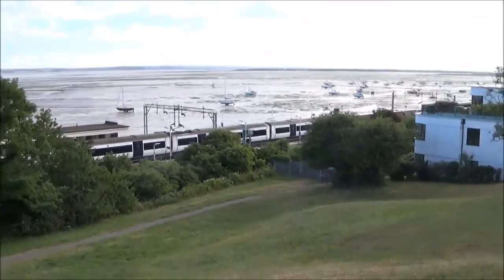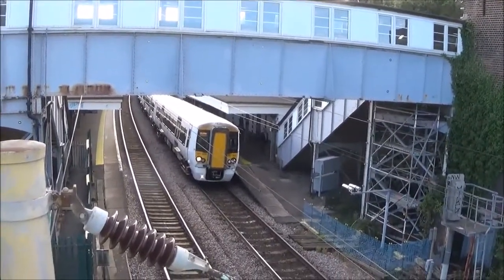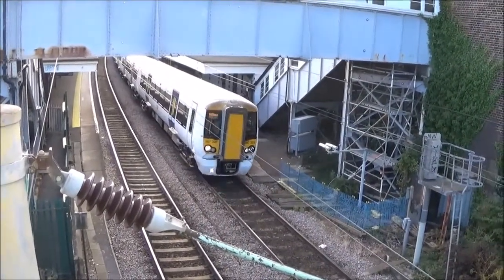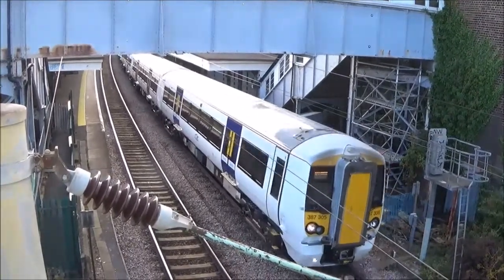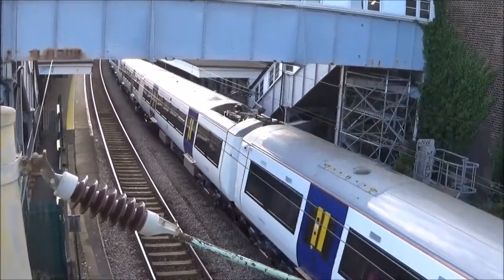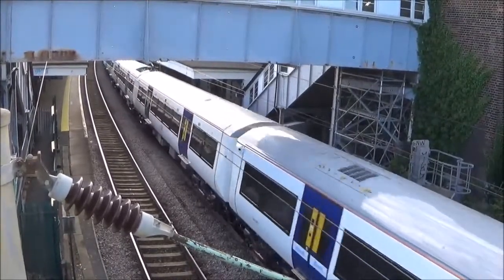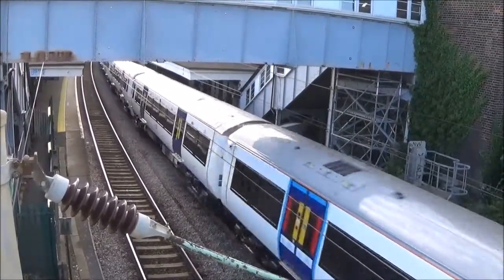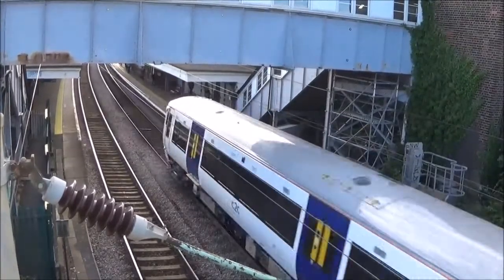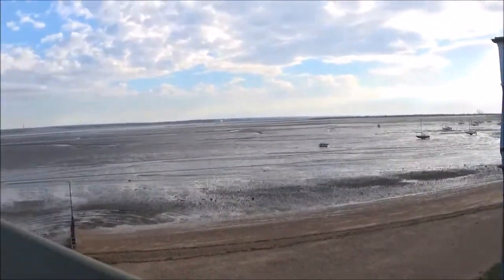And a train. Now this is really for the train spotters amongst you. That train is a class 387 Electrostar. Slightly different to the rest of the trains on this route. Slightly, not a great deal in it. Very reassuring the way you feel the bridge wobble as the train goes under, isn't it?